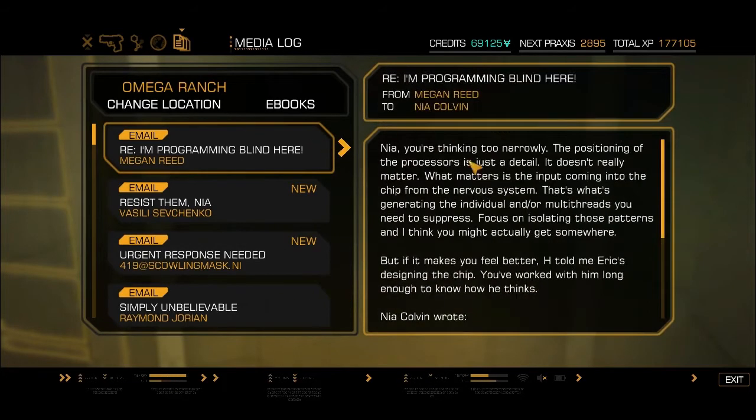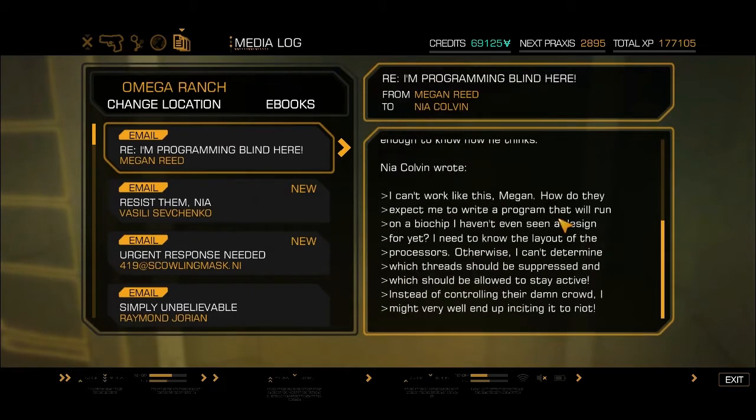I did not want to go down to that email, but whatever. I can't work like this, Megan. How do they expect me to write a program that will run on a biochip I haven't even seen a design for yet? I need to know the layout of the processors, otherwise I can't determine which threads should be suppressed and which should be allowed to stay active. Instead of controlling their damn crowd, I might very well end up inciting it to riot.